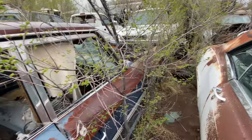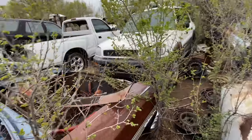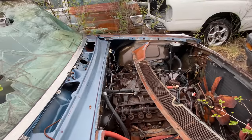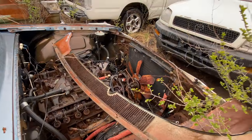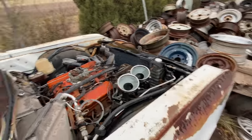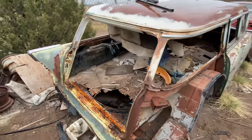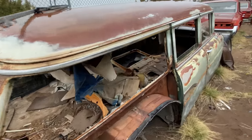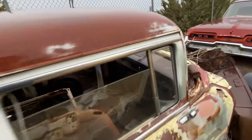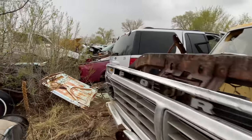Got a Galaxy right here. Probably a 390. Stuff is gone. All these wheels right here. Looks like a '57 wagon, Chevy wagon, Bel Air. Pretty, pretty cool.